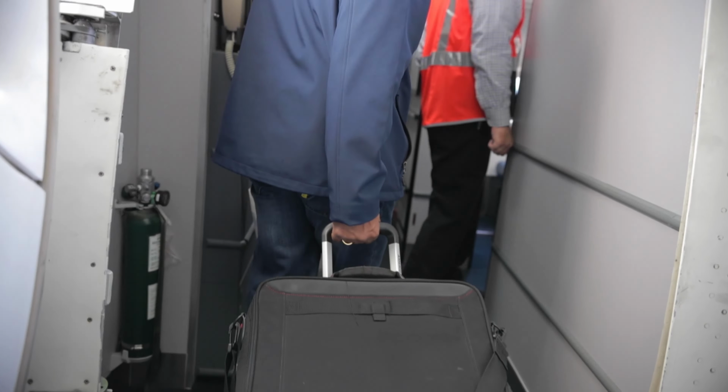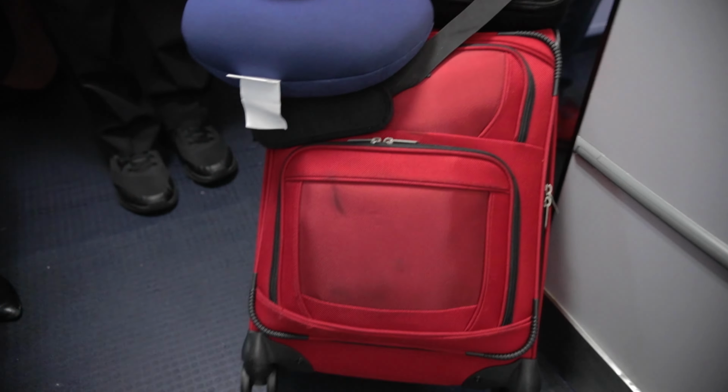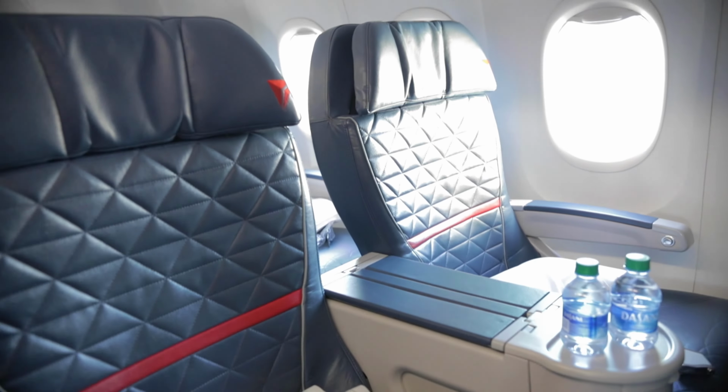Now, when you fly first class, you only have one person sitting next to you, and you have way more room in first class as opposed to Delta Comfort or main cabin. In Delta Comfort and main cabin, there's 3 seats per row, and obviously somebody's gonna have to deal with that dreaded middle seat. In first class, there's no middle seat. You don't have to deal with that. It's all good. You just have one person sitting next to you, and you all have plenty of room to deal with whatever you brought onto the plane, and you have the overhead luggage space as well.